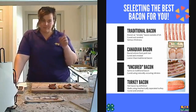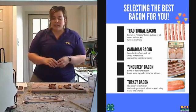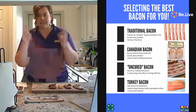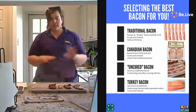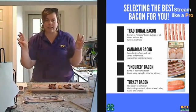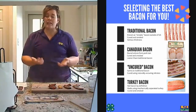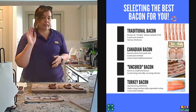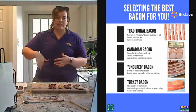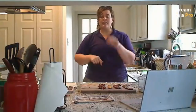Let's see those. And so we showed you the uncured bacon. The other thing about uncured bacon is that it's considered a natural product, which is a whole conversation in its own. But typically those natural products and uncured products have a high price point, and they may not be exactly what you're looking for. Claire, if you will, you can close out that selecting bacon and pull up the traditional bacon picture and the center cut bacon picture.